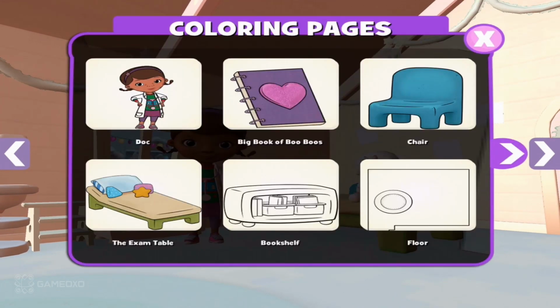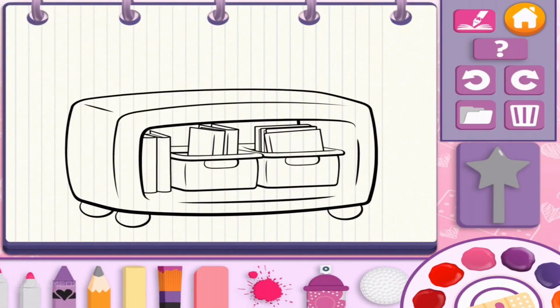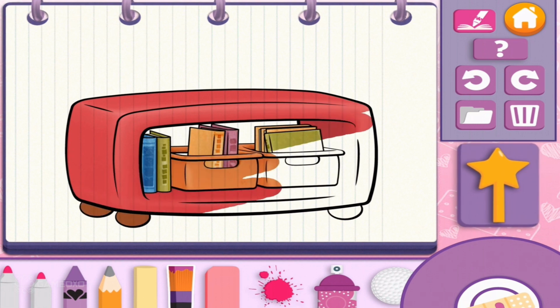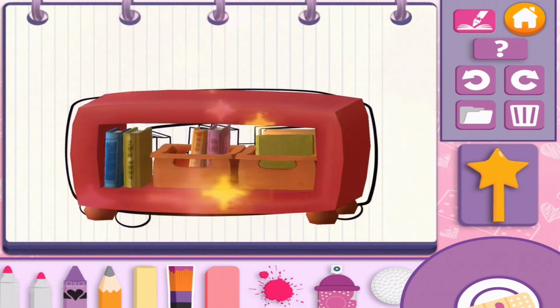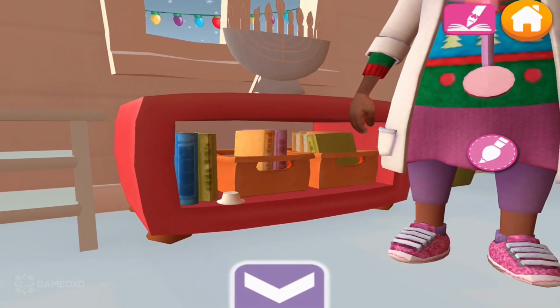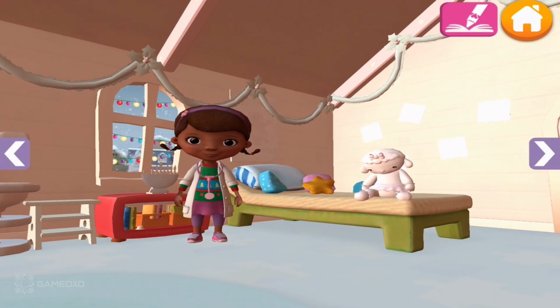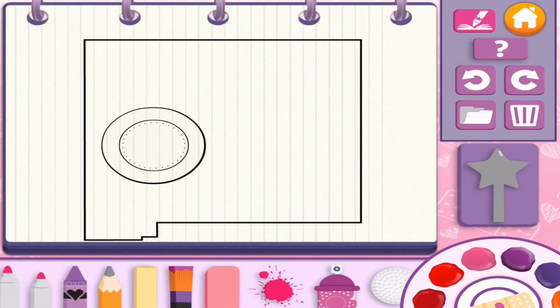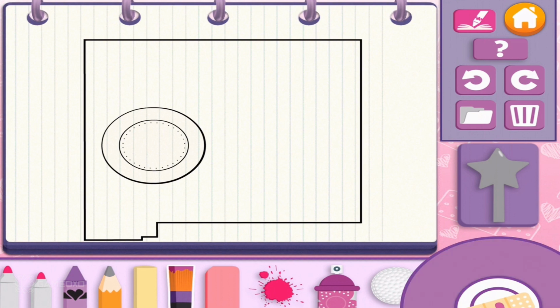Hey, look at all these great drawings. Oh, I could really use a cuddle. The bookshelf. The magic paintbrush. That looks super. Hey, look at all these great drawings. The floor. The magic paintbrush.